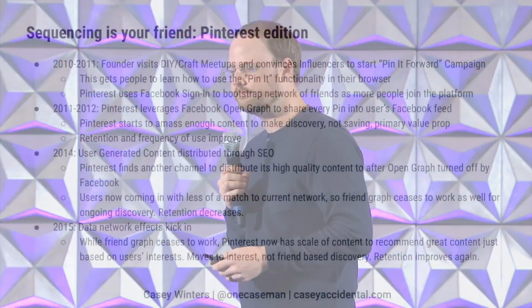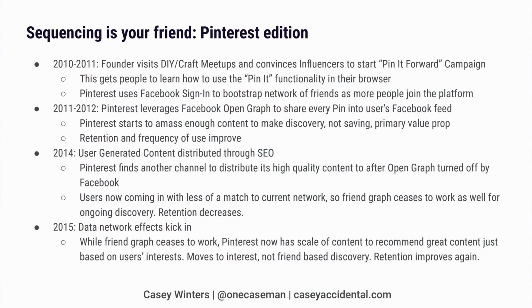Fortunately, at that time, we had amassed enough great user-generated content that we could start distributing it to Google to get new users to come in. And that worked. But with that working, users were now coming in with a specific piece of intent, like, I want to find Chukka boots, right? And they didn't have a friend network. They were less likely to have a friend network to bootstrap them with great discovery content. So connecting with Facebook friends ceased to work in getting them a great feed for long-term retention. So retention was decreasing, even though we had fixed the acquisition problem.